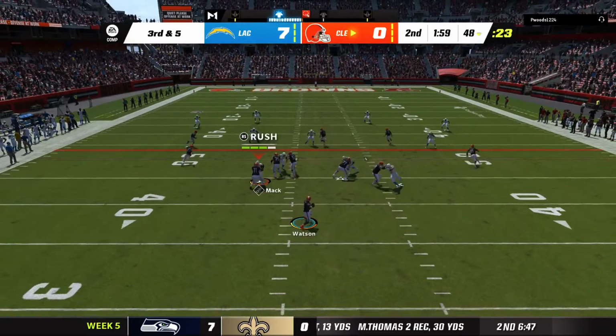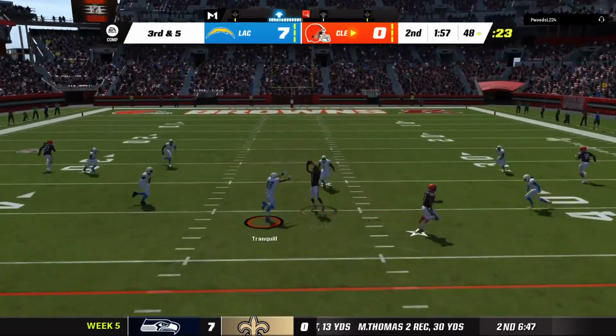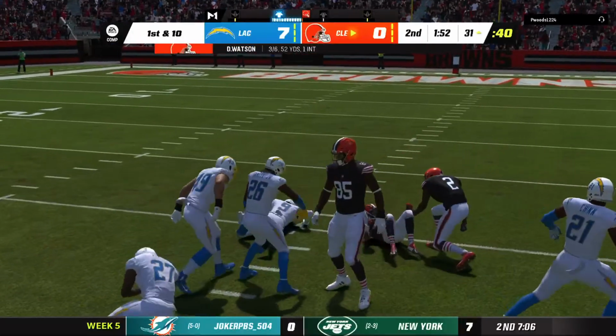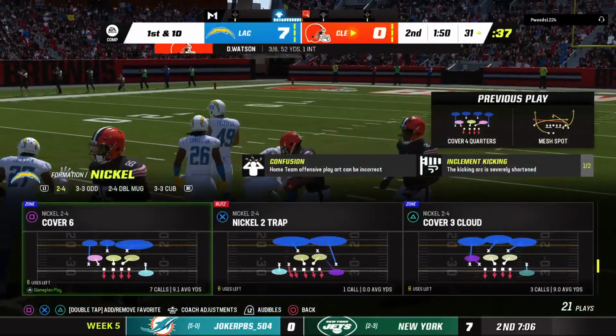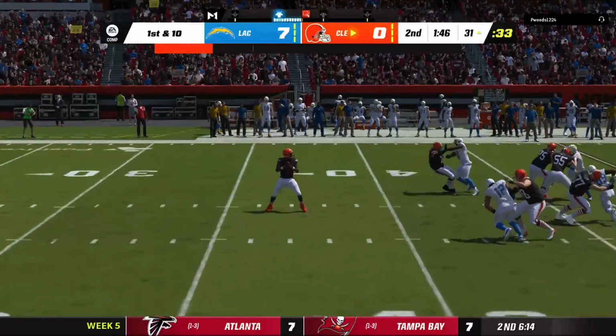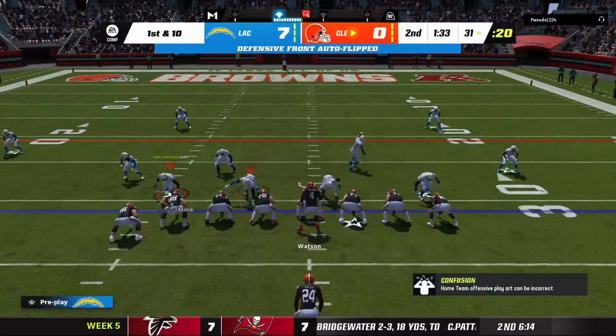A shotgun snap for Watson. This taken in by Jakeem Grant. And he takes this one down almost all the way to the 30. Great way to convert on 3rd down there. 21 yards the play. This offense finding its legs now.